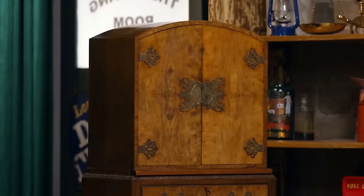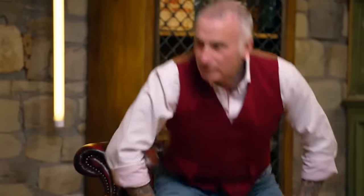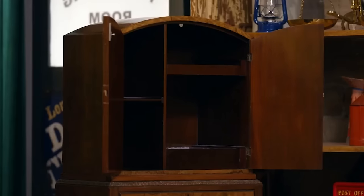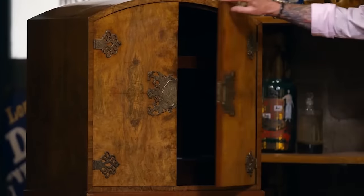So, go on, then. I like it. A drinks cabinet. You've got it in one. Can you open it up for us? Who's going to have a look? This is when people used to literally say, would you like a drink, darling? You know, little finger out, having a pinky. Yeah, it's nice. Great colour, isn't it?